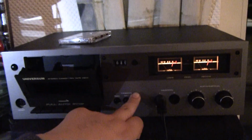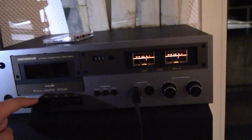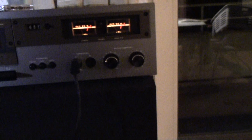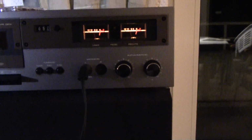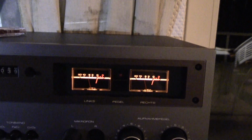So stop with that, and I'll put in a Type 2 cassette, if I can find the Type 2. This switch to Chrome. You rewind a little, and the signal is at the end of the song. It's transferred by Universum. I'll play a little more of this since I really like the song. Still 2 minutes before I have to turn down.